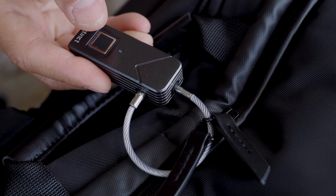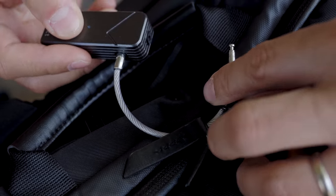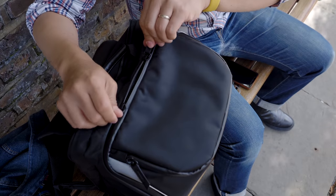When I ordered this bag, I did actually order every single option it has, including this little cool gadget here. This is a fingerprint lock, which is actually pretty cool, and it does work. All you need to do is register your fingerprint, just like your iPhone, and press it on. When the blue light comes on, it unlocks. It's actually pretty cool.